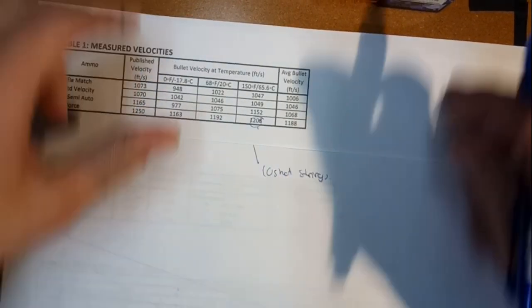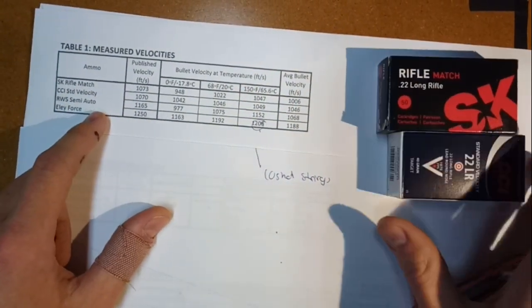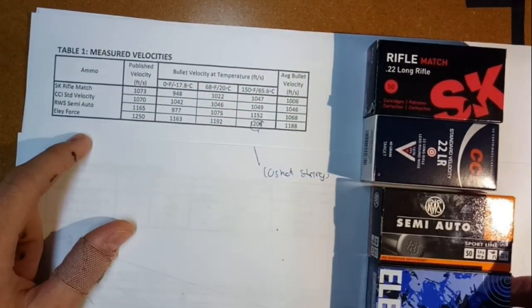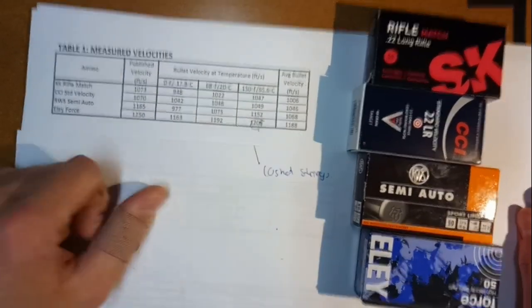All right, so once again, quick summary of what these look like. The top one here is SK Rifle Match, and then we've got the CCI Standard, the RWS Semi-Auto, and then we've got the LE. So that's the four different types of ammo that were used in this test.